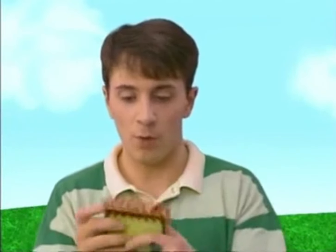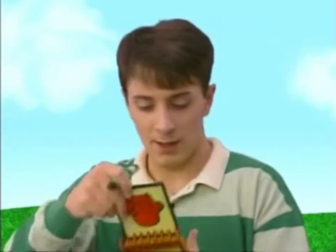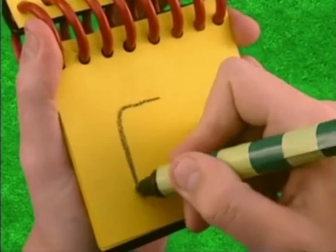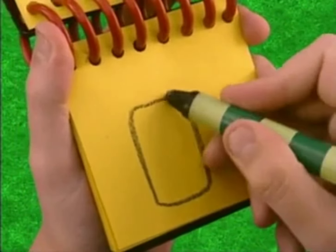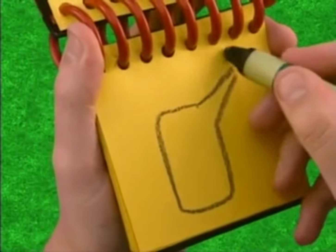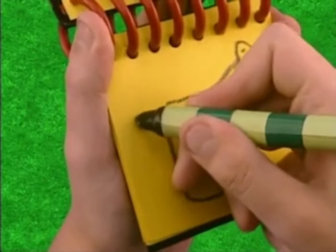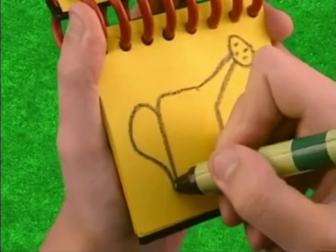Okay. So, a watering can has... Here's a rectangle for the body. Then the spout. Oh yeah, the sprinkler on the top that has some dots. And the handle. There. A watering can.